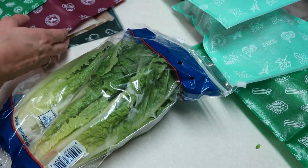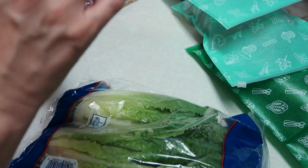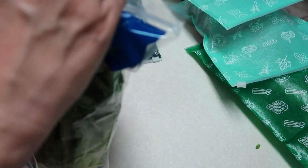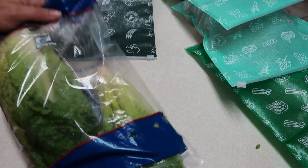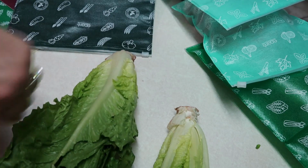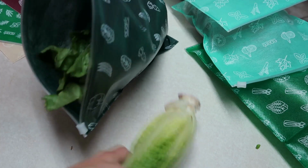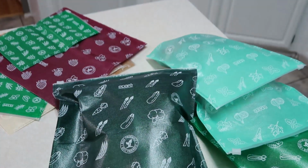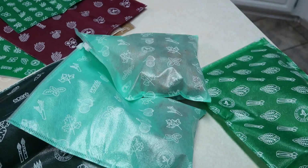Last thing will be some lettuce that I've had. I'm going to put it into this green bag. Okay, so for now we have our lettuce, our tomatoes, our carrots, and our celery. So I'm going to put those in the refrigerator.